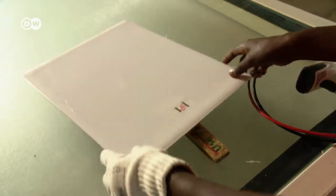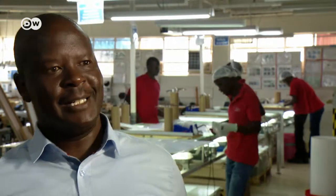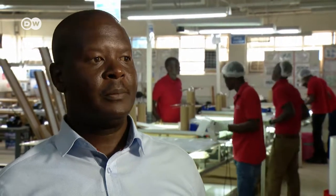You know, we are doing technology transfer from Europe to here. We made it possible to demonstrate that this can be done in Africa. In a small town like Naivasha, everybody would imagine, including myself, that solar panels can only be made either in Europe or in China, not in Africa. But look at it, we have demonstrated that we are able to do it here with local expertise.